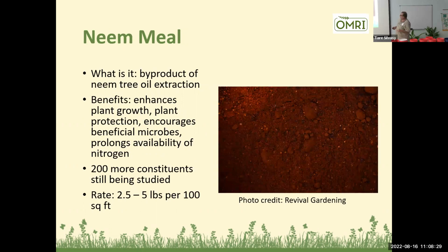Neem meal. So neem meal is the byproduct of the neem nut. When they crush that to get neem oil, they get a meal. Okay, and that looks like this.